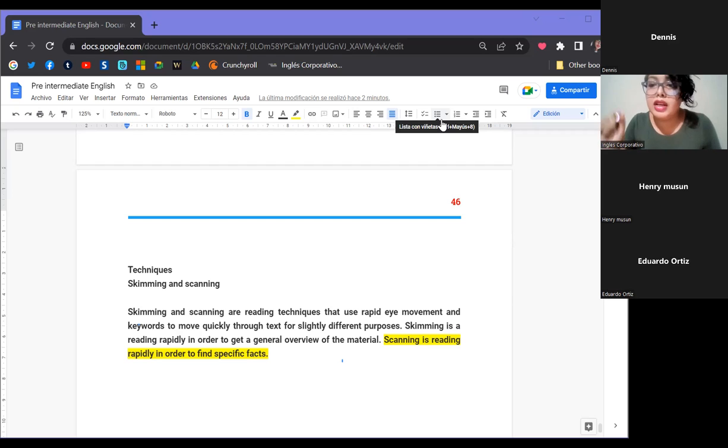Si me pueden escribir en el chat, porque no sé si es por el internet o por el audio, pero no los estoy escuchando claramente.